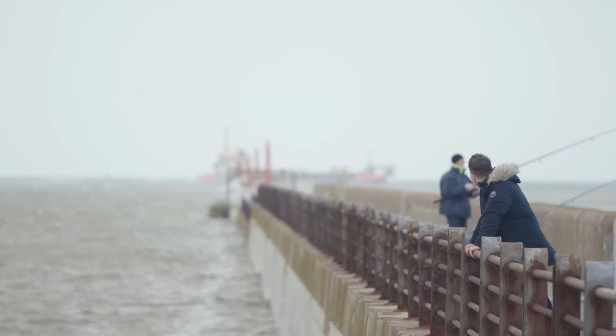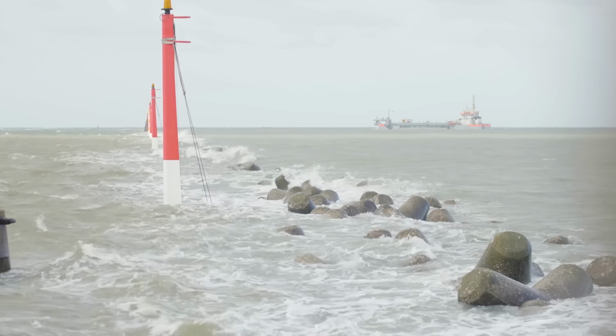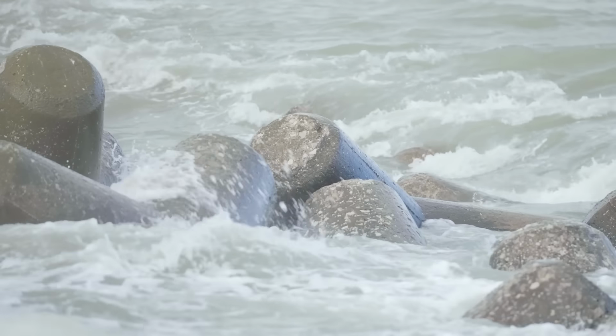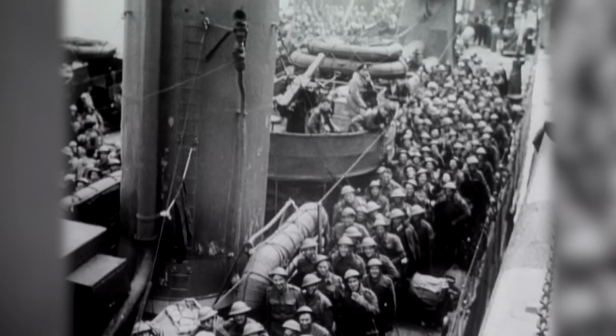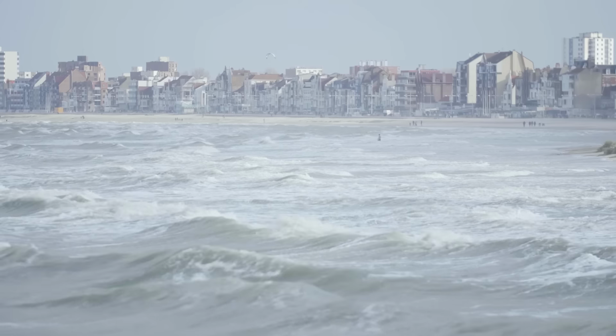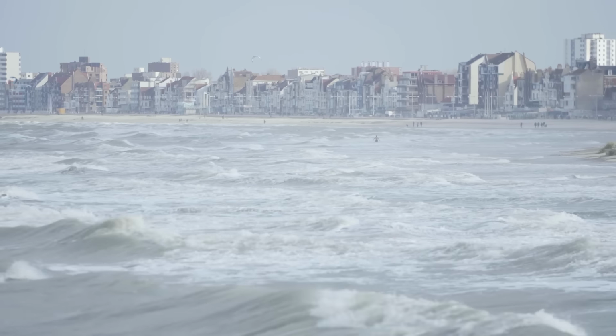The East Mole has entered into the mythology of the Dunkirk evacuation, and with good reason. Over the next week, the East Mole would see over 200,000 troops embark onto ships back to Blighty. Now, the Mole might have been the major exit point for most of the men out of Dunkirk, but the beaches all along here to the east of the city were the staging posts.